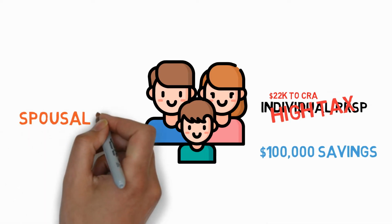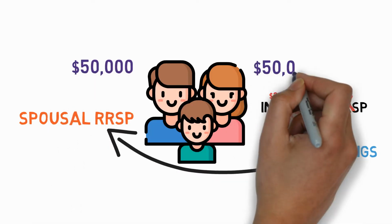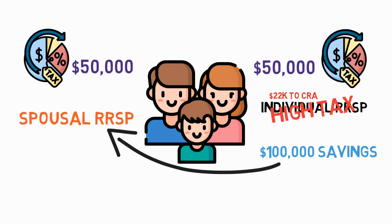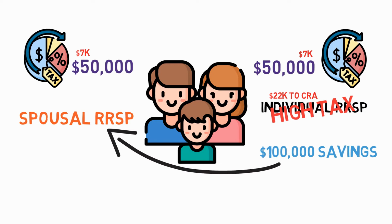However, with a spousal RRSP, Elaine makes an annual contribution to Alvin's account. So when they are retired in 20 years, instead of getting $100,000 from one RRSP account, now they can each get $50,000 from two RRSP accounts. The total amount they withdraw will be the same, but each of them is now in a lower tax bracket. Roughly each pays $7,000 on the $50,000, which makes a total of $14,000 on the same $100K withdrawal, so they will pay less tax than in the first case.